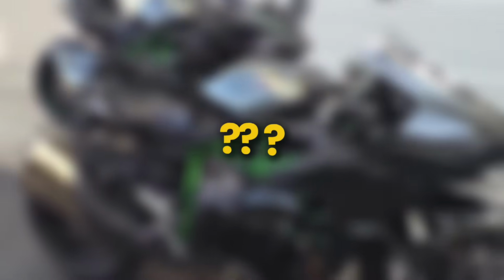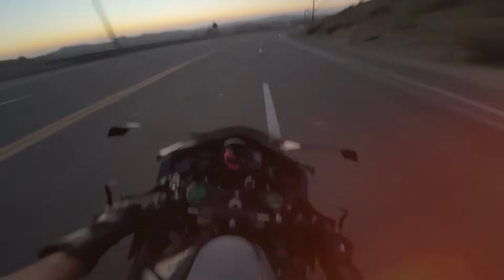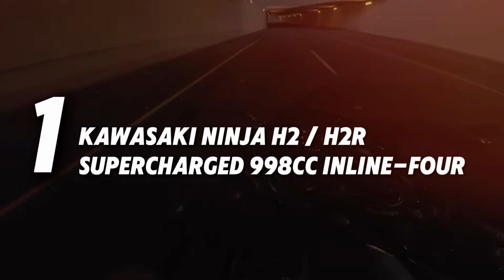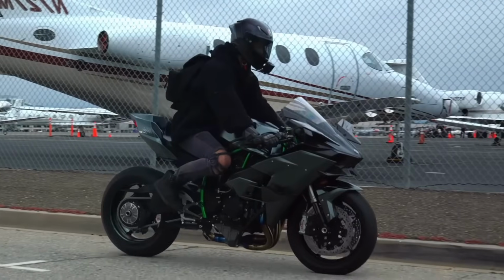And for our number 1, its launch was so secretive, Kawasaki had to build their own dyno just to test it. But the question is, what kind of engineering madness makes a motorcycle faster than a Bugatti Veyron? And what does it actually feel like to ride one? Let's open it up. Number 1: Kawasaki Ninja H2/H2R supercharged 998cc inline 4, the apex predator of modern motorcycle engines.